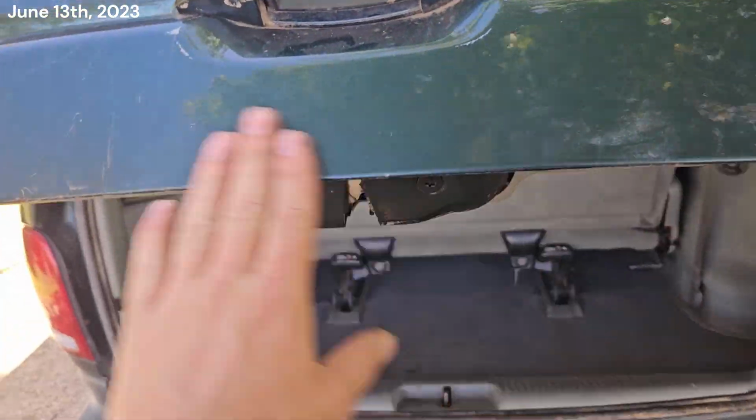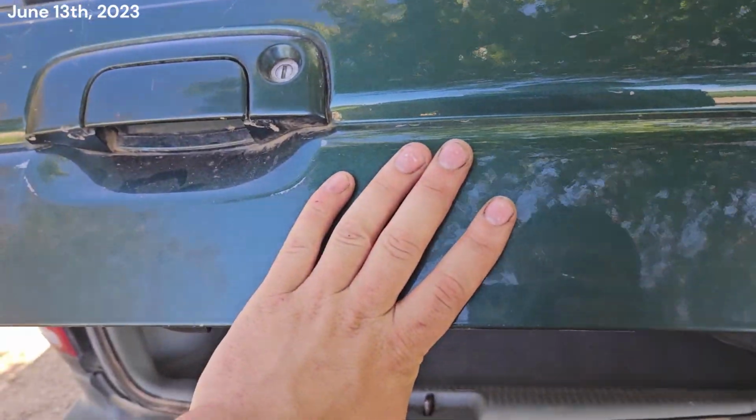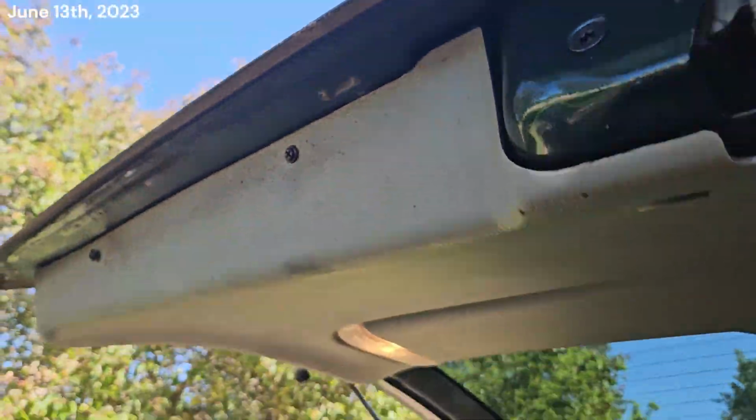But this has got no rust on it. It doesn't have the trim. This one originally had the lower gray trim that matched the bumper and everything. I kind of like it without it, to be honest. But this hatch doesn't have any rust in it, as you can see. That's a very nice hatch.